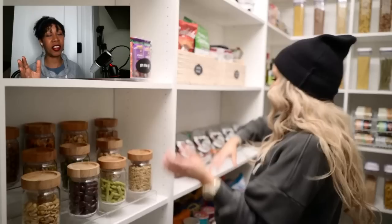The other thing I like that she's done here is she's put her most grabbed items, which is her snacks and stuff like that, stuff that she just likes to grab on an everyday basis, right at waist level, right where she can grab it.